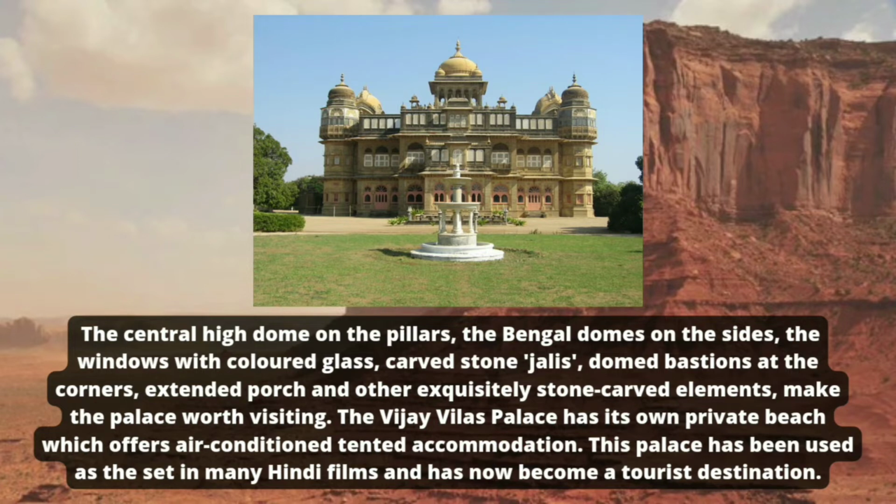The Vijay Vilas Palace has its own private beach which offers air-conditioned tented accommodation. This palace has been used as the set in many Hindi films and has now become a tourist destination.